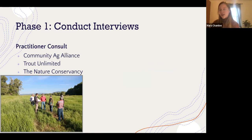But then I took those drafts to a handful of conservation practitioners in the different stakeholder areas specific to the Yampa Valley. And really the goal of those practitioner interviews was to consult and get their feedback on specific questions to ask stakeholders. So to create specific questions, I'd want to ask ranchers or other ag folks specific questions, for recreation outfitters, and then environmentally specific questions as well.